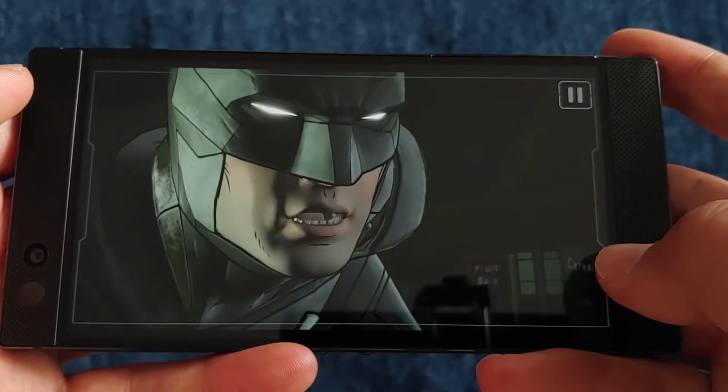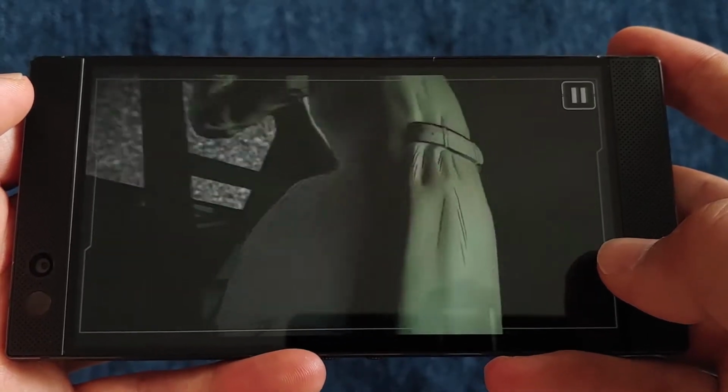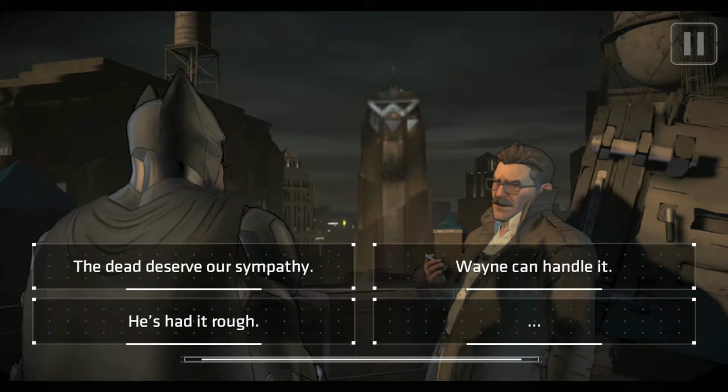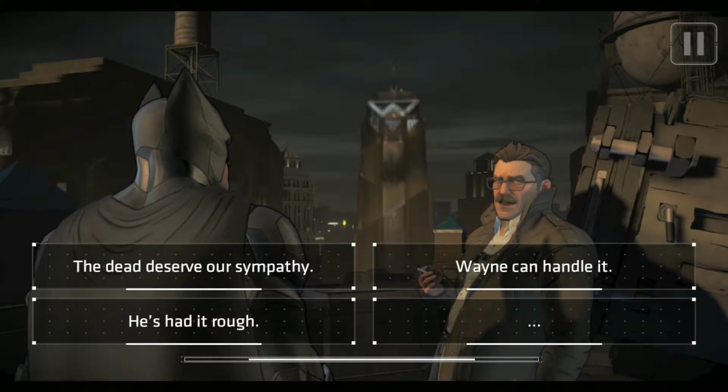I played a number of games on it just to test things out. If you're a casual gamer, I wouldn't go with this. You need to be into games a lot. You need to be wanting to play all the time. It needs to be a big part of what you do on a mobile device.